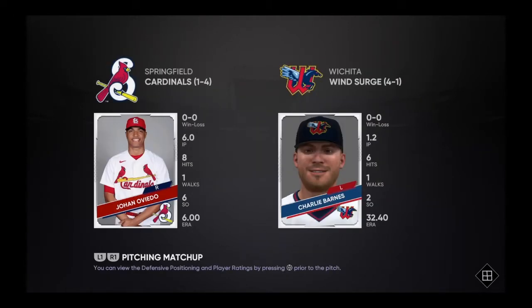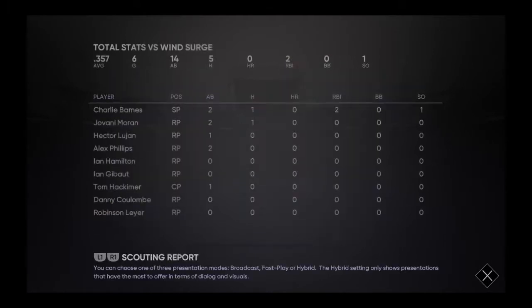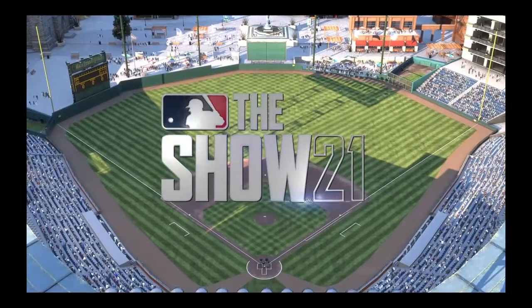Love to see that our number 5 starter for AA is actually on the Cardinals starting rotation right now. That's comforting. Minor League Baseball is live and on the air on the show.